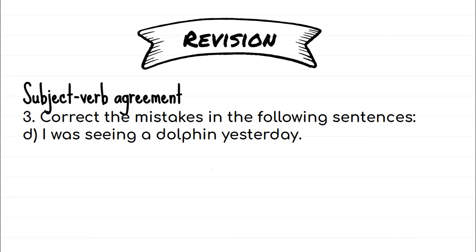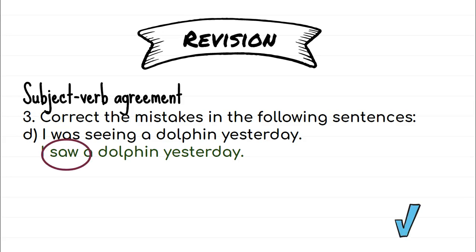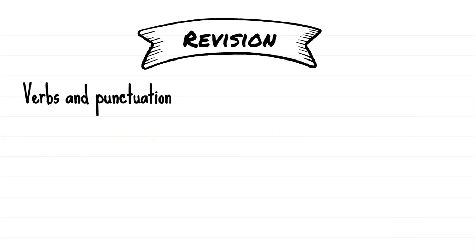D says, I was seeing a dolphin yesterday. You can hear that the sentence is problematic. It has to do with that awkward form of a verb. So you're going to change was seeing to saw. I saw a dolphin yesterday, and you're going to give yourself a mark for that word, saw.